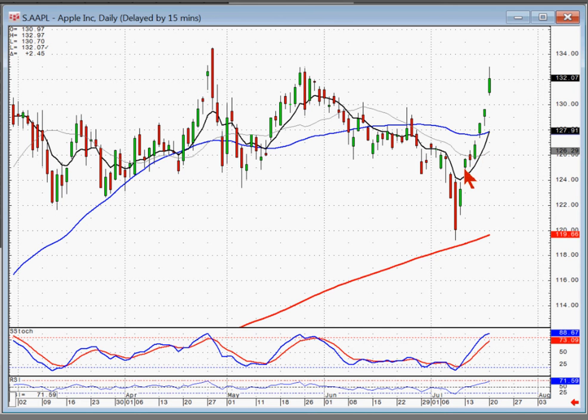So aggressively, you'd start buying here. More sure, you'd be buying when they gapped it up through the 50, which broke this downtrending channel and also broke the 50.